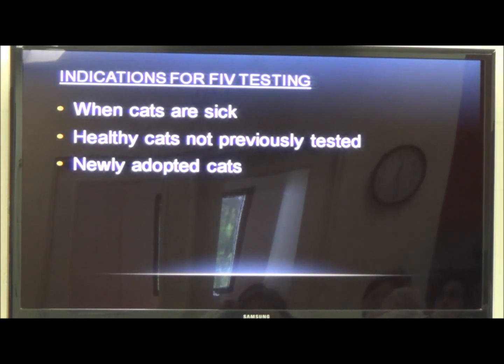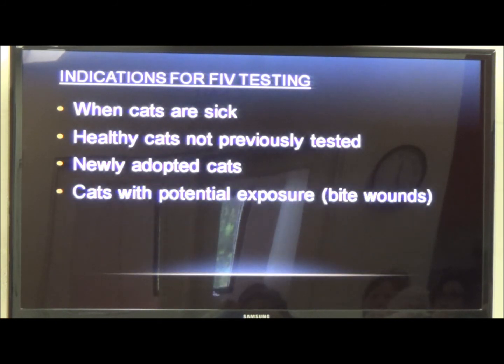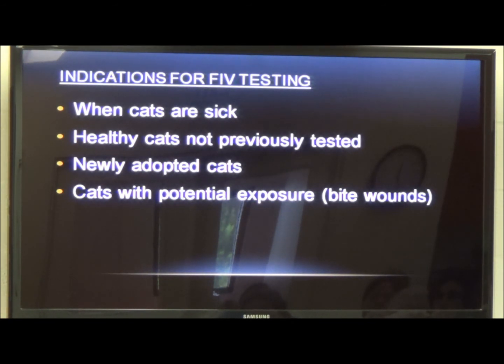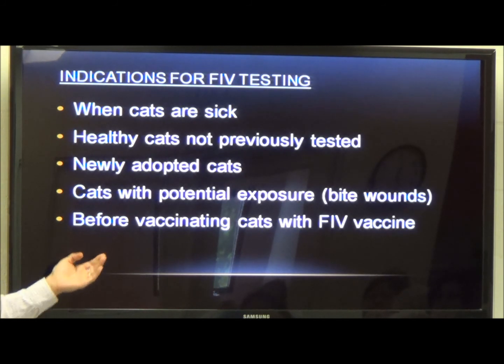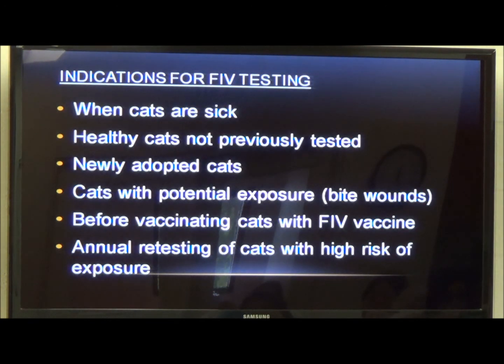Newly adopted cats, always a good idea, especially if you have some other cats at home. You need to test those that are coming, or at least have some documentation from the shelter that you are adopting from. Cats with potential exposure, those cats that normally live outside, have to be tested every year at least. And if an owner decides to vaccinate against the FIV, before giving the vaccine, it's a good idea to do the test. And retest those that are at risk every year.